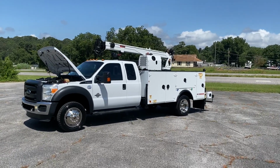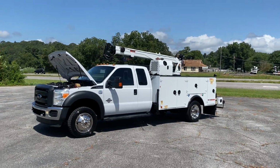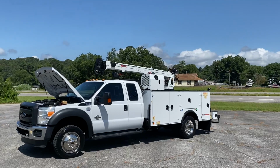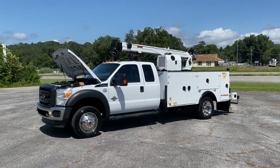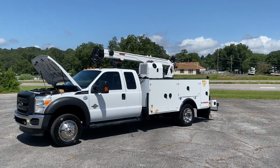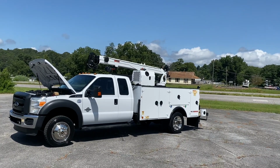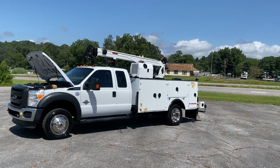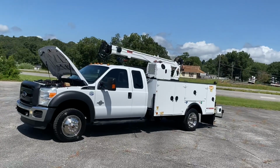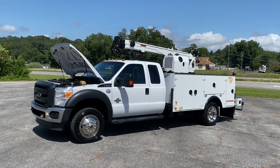I'm going to show you this 2012 Ford F550 we have for sale. It's a four-wheel drive, 6.7 Power Stroke diesel. It's got 178,000 miles on it. It's an extended cab. It's got an 11-foot IMT Dominator bed, 7,500-pound crane, hydraulic air compressor, hydraulic outriggers, IMT toolbox. Really, really nice truck, Southern truck. I'm going to walk around and show it to you.